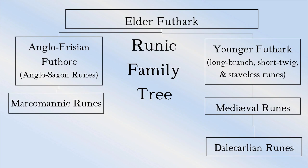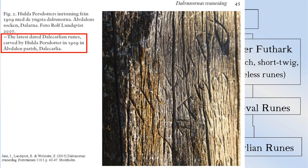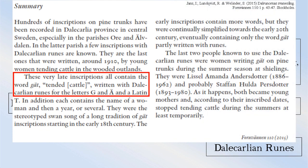In an interesting twist of events, in the Dales runes were typically used to write Swedish rather than the local Elfdalian language. Presumably this would be because writing is for relaying messages, and messages tend to be written in languages that larger numbers of people can understand.